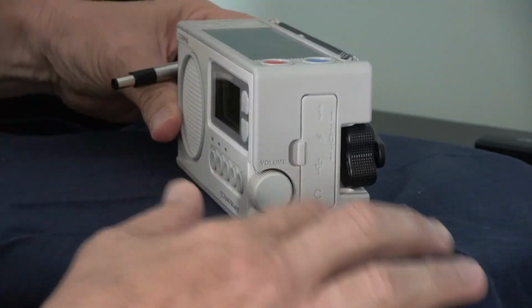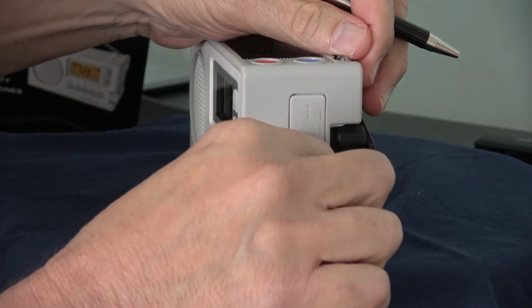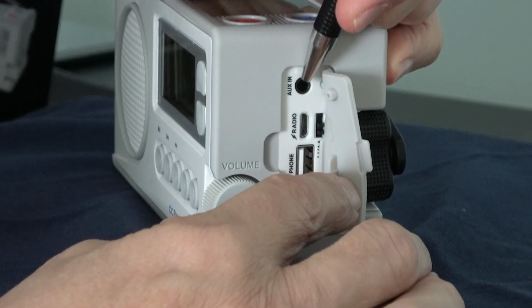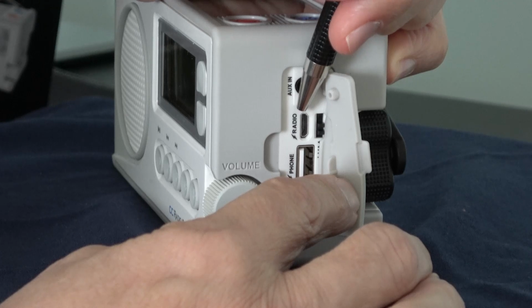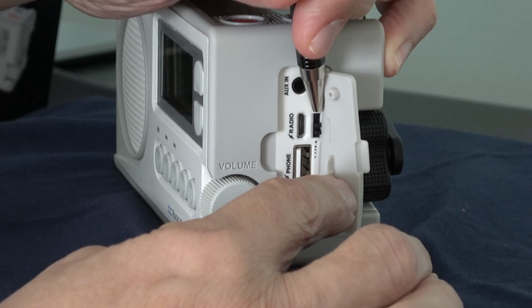Turning over to the right side, we see a cover that protects the aux input jack. Here you can plug in another audio source to utilize your radio as a speaker. Below that is a micro USB that is used to power the radio or charge the lithium-ion battery.